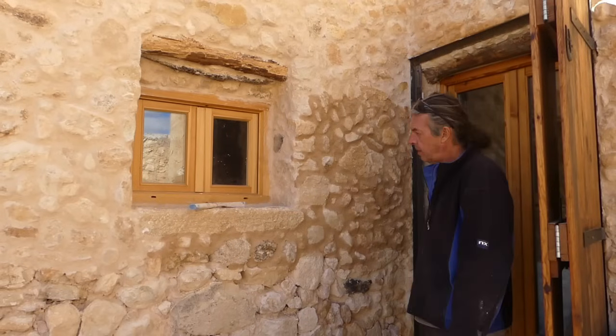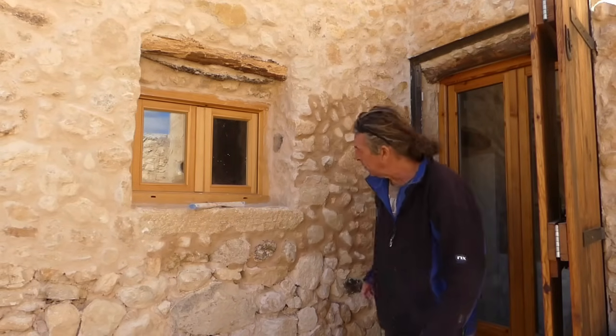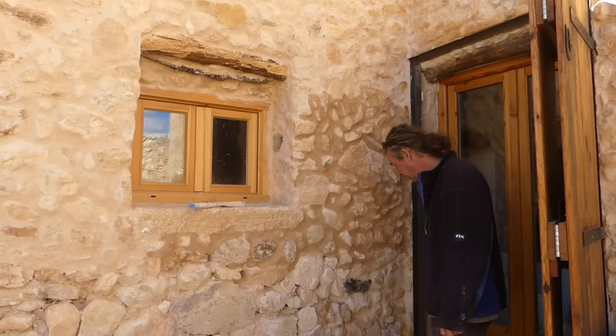There we go, not bad there. Got a fair chunk done under the window. Missed a bit up here, down there. So I'm going to be sitting on the bench probably in the next stage.